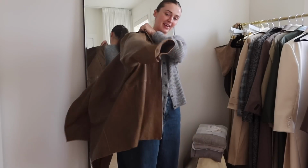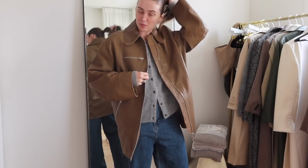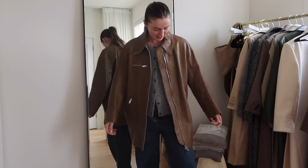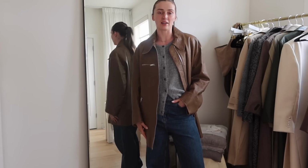Oh, my beloved Kate leather jacket. This was a splurge. This was my gift to myself last year for my 30th birthday. I bought it in New York when I was on a little birthday trip with my girlfriends. And she is a treasure. I love the color of this one. This is a lifetime jacket for me.